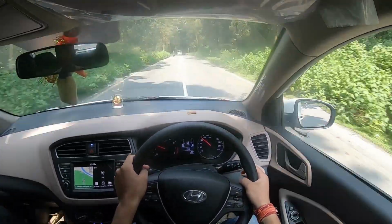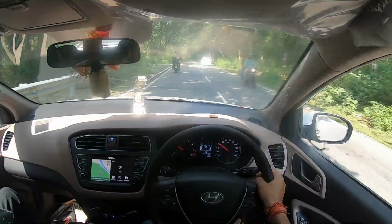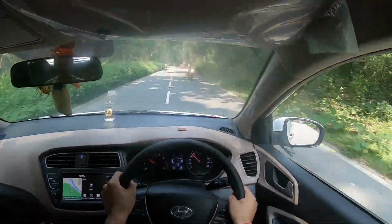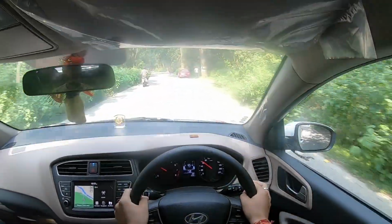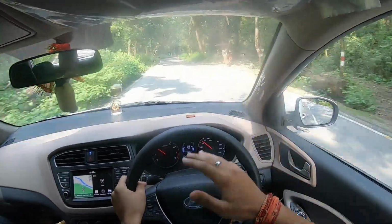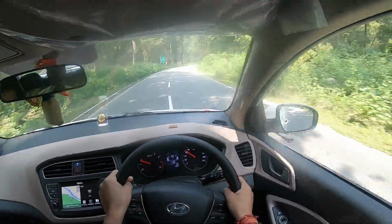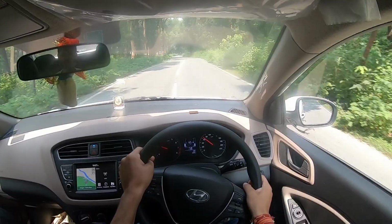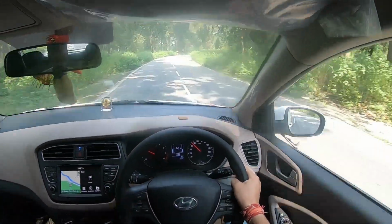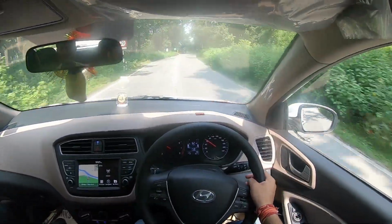Absolutely zero engine noise inside the cabin and also no tire noise, so the overall insulation of the car is brilliant. The overall stability of the car is quite good when compared to the Baleno. It is much more stable and there is no vertical movement. And also this car has got the least amount of body roll, almost negligible amount of body roll, because it is a bit lower when compared to the Baleno, because the Baleno's ground clearance is just a bit higher.